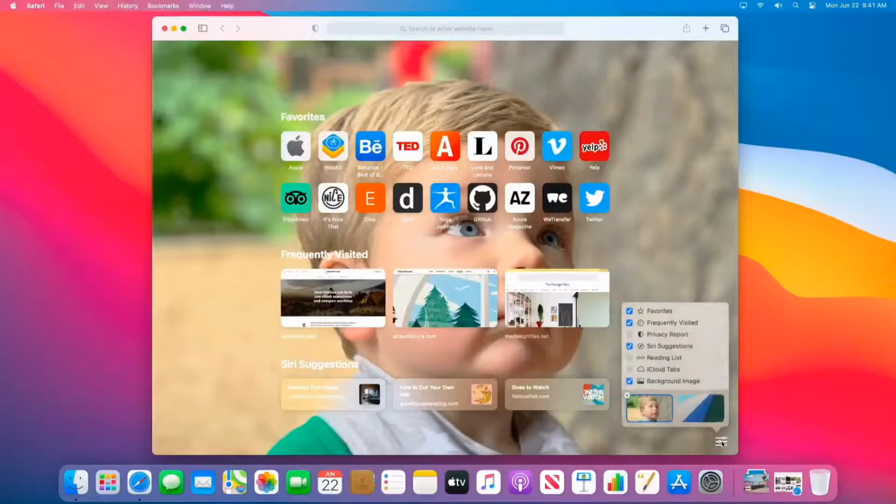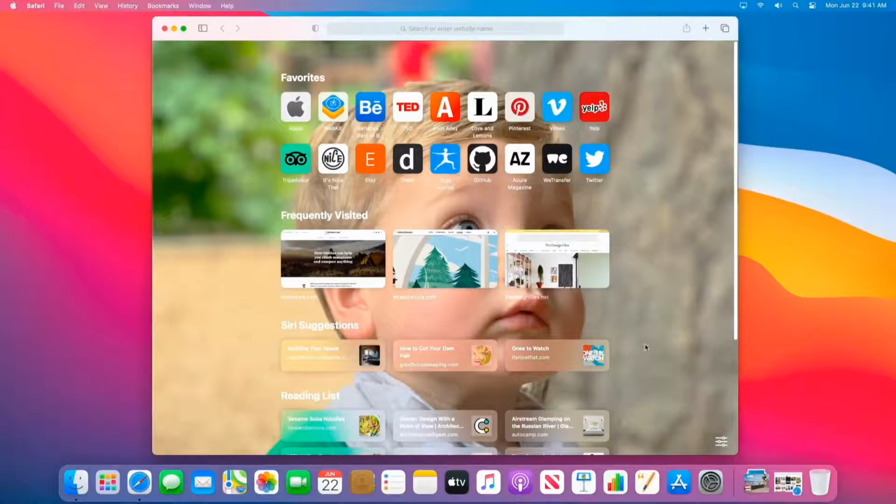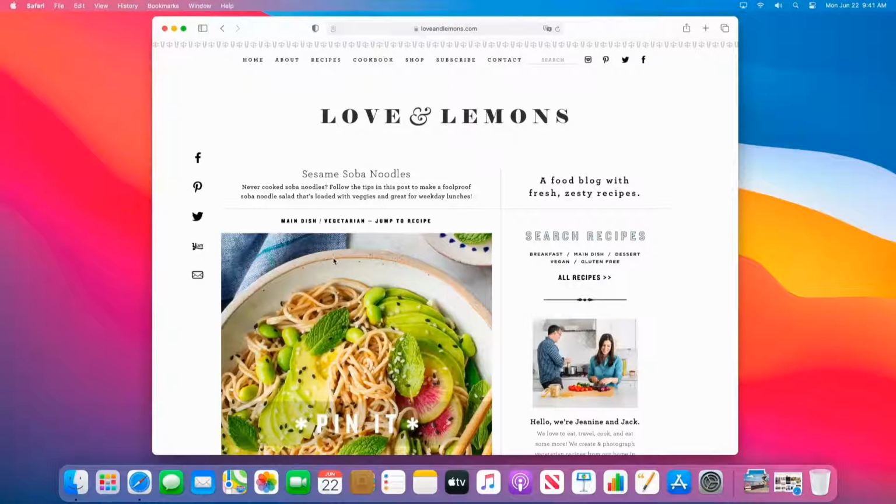You can add new sections to the start page too. Let's add iCloud tabs and reading list. Let's take a look. There, this is perfect. I use reading list all the time and now it's so easy to get to. Another way that you can dial in Safari to suit your specific needs is with extensions.